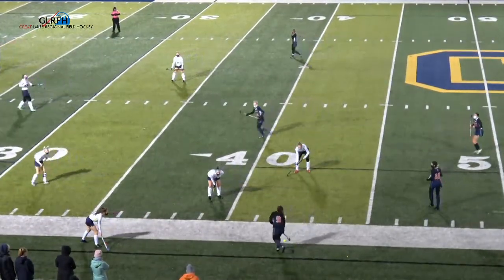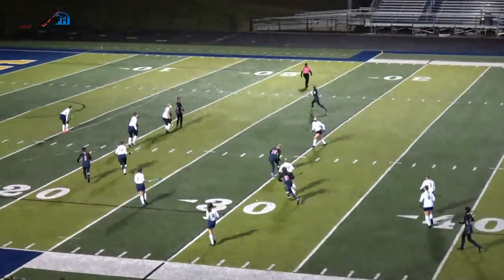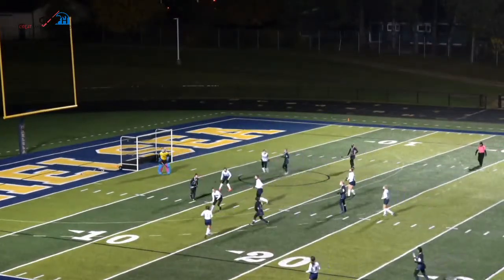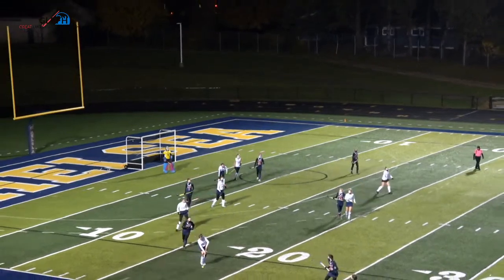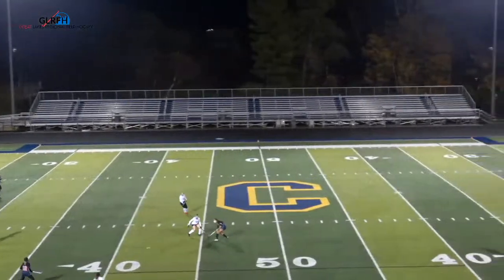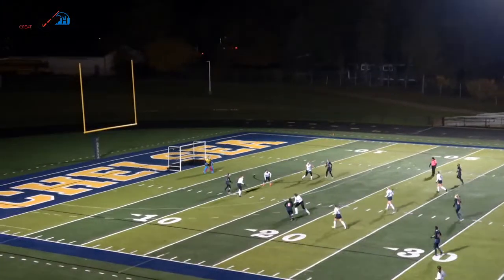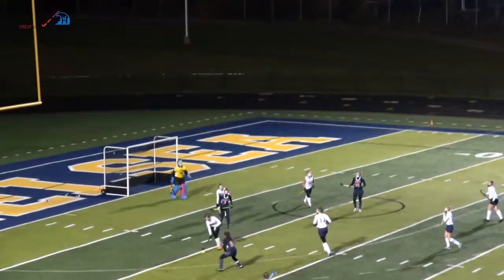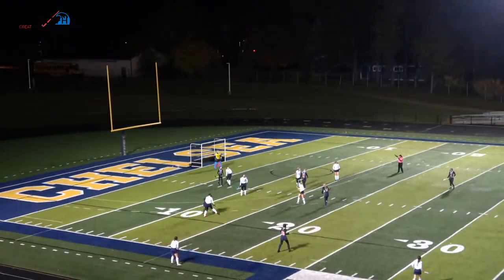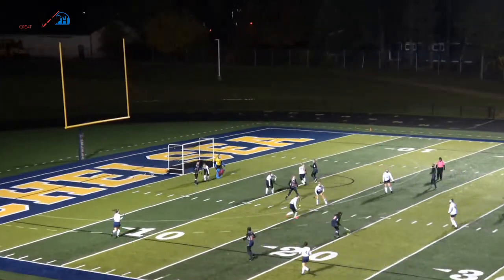Let's see who's on that ball. I will never be able to see those numbers. That's number 8. Number 8 with the ball. Oh, that's good. One time to 8. They are really doing nice one-touch passing here. Sophia. Sophia's a senior. Oh, she forced that foul really nicely. Up, went backwards, took it right away.